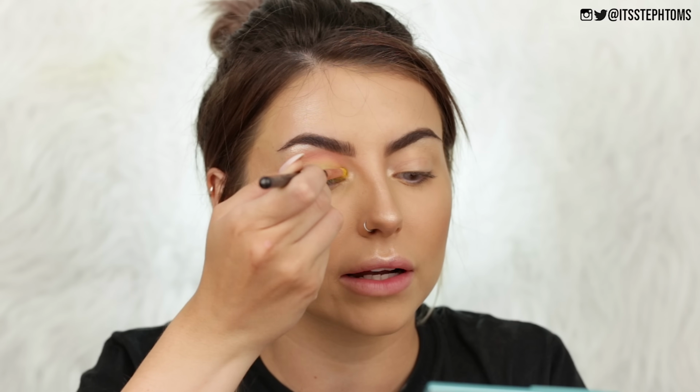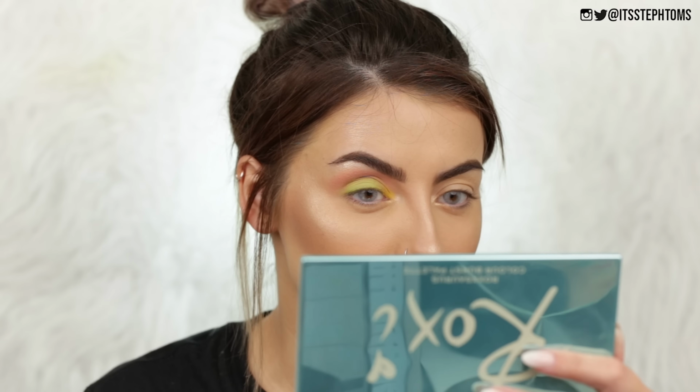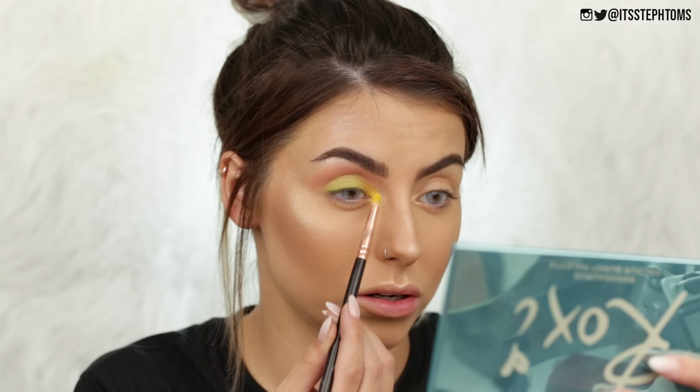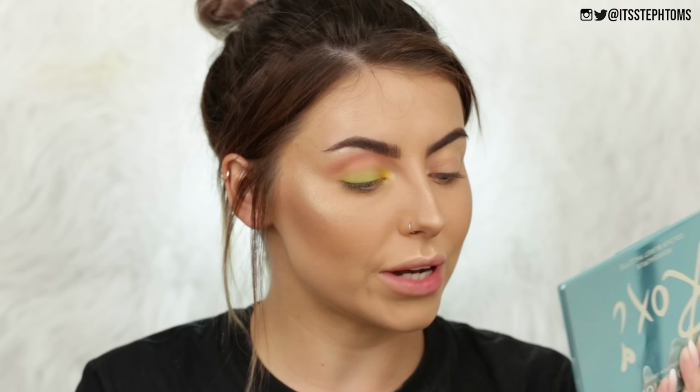Okay, you can notice the difference between the green and the yellow, so it's kind of working, but yeah, Lemonade's a bit sheer. I don't think it would really work for anything other than the inner corner, because it would just kind of get a bit lost. I don't really know what I'm doing with this eye look, to be honest, but I'm just going to roll with it.